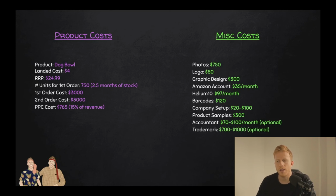Trademark. Again, this is optional. You don't need a trademark to start on Amazon. And you also can get a trademark for cheaper than $700. This is the price we paid for our trademark in the US. We paid a company to set it all up, to do absolutely everything for us. You can go down the road of doing it yourself. I believe in Europe, there's actually kind of like a cheap shortcut if you get your trademark through Germany. Perhaps we can do another video on that another time.